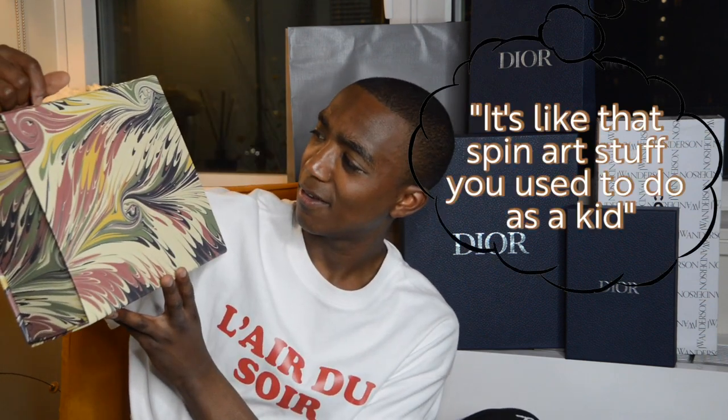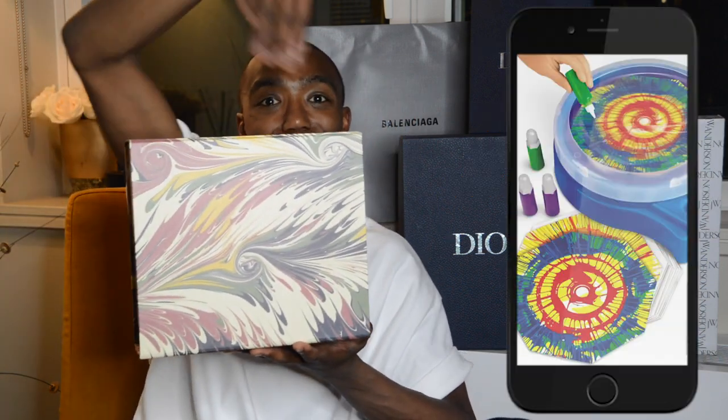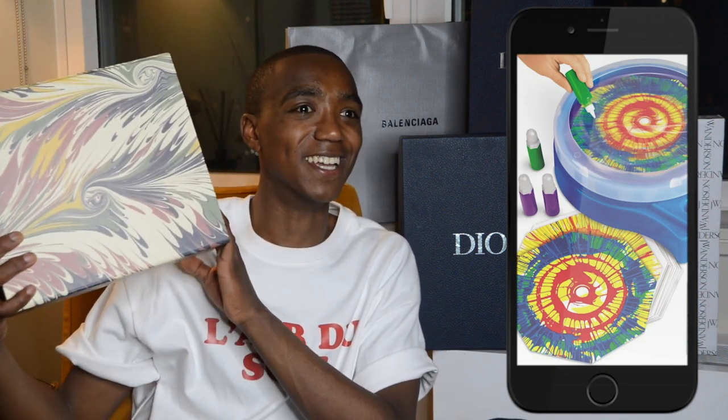This is another Jacquemus piece. I've already unboxed it, but I've kept the box in pretty good condition still. Also, Matches Fashion, kudos on the packaging. I love this kind of, I don't even know what to call this. That spin art stuff you used to do as a kid. Yeah, you know those spin art things where you put it, it's spun, and then you put the ink in the middle, and it made the design? That is kind of what this is like. You make t-shirts and stuff. Yeah. So, this is the box.